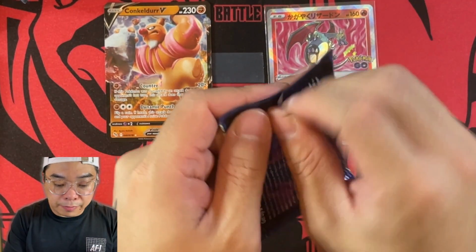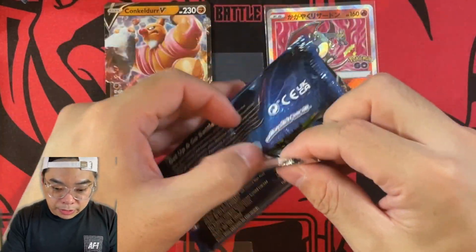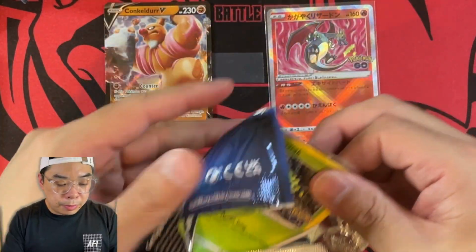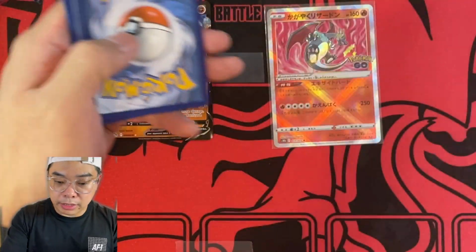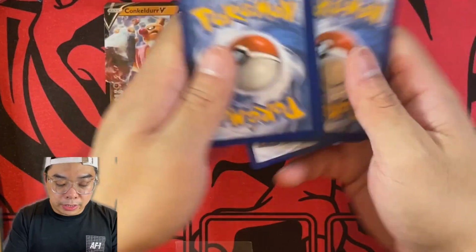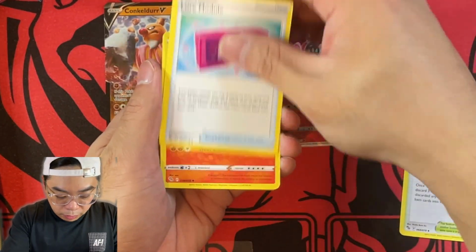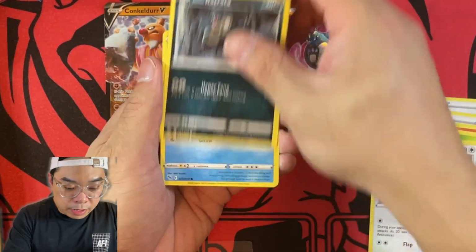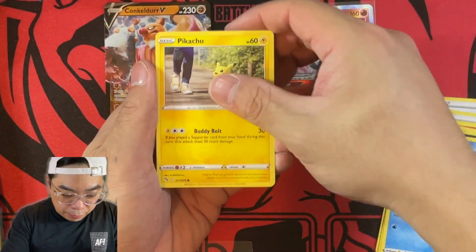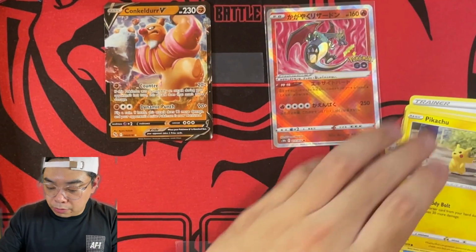So this is still kind of our first box here. 10 packs for each Elite Trainer box. Haven't got a major hit yet. Hoping that we get this Charizard that we pulled in Japanese. So Pokestop, Lure Module, Camerupt, Spinarak, Bidoof, Rattata, Wimpod, come on! And Zacian. And then a Tyranitar there.